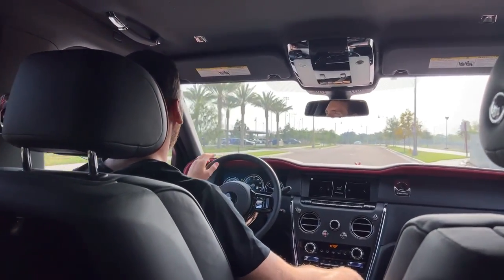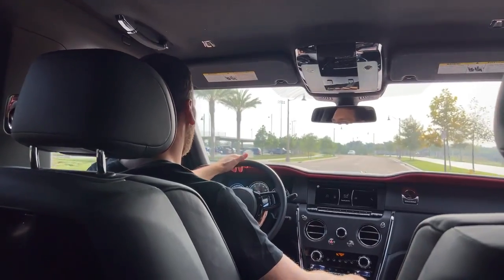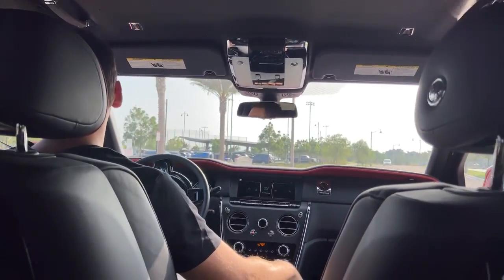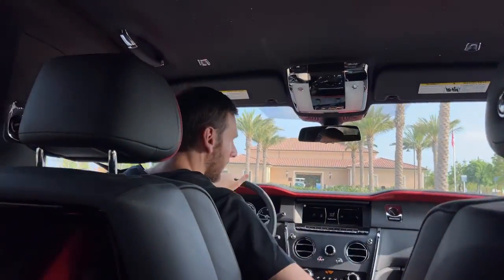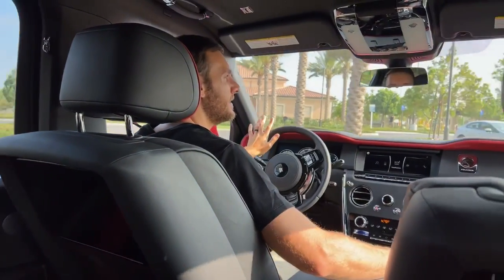Aftermarket tuning of Cullinans. Is that a thing? No. If it is, I've never heard of it. And I don't think they would have a big market for it. Yeah, it feels wrong. Let's see.